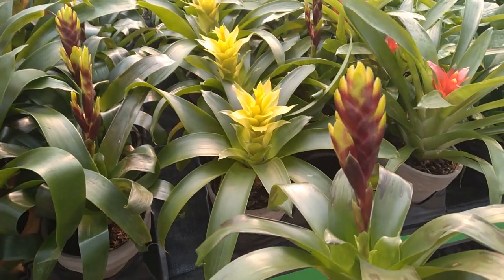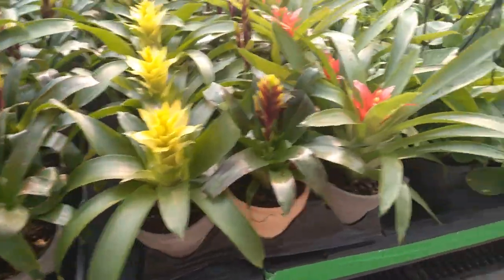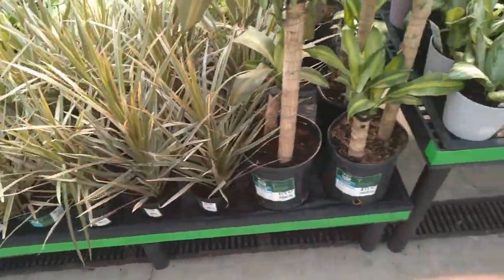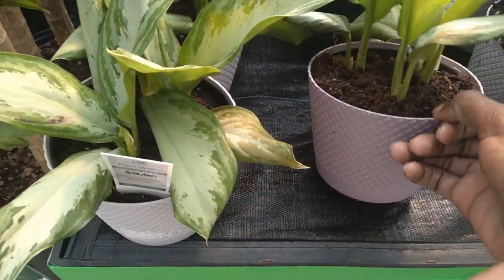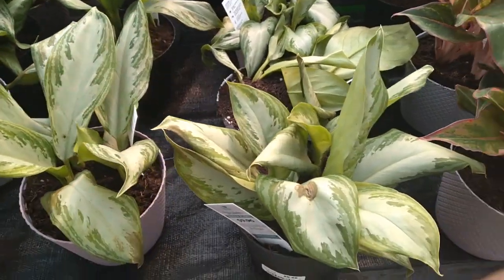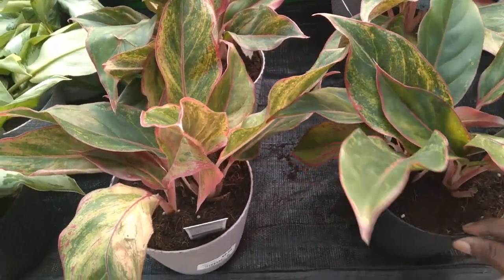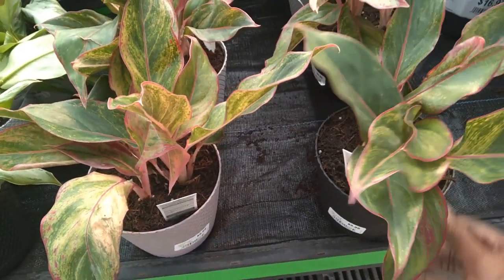Like this one, which is a nice color. They are $6.96. Ha! I just figured out these here are $6.96, so that other hanging basket must be the same. All right, we have some Silver Bay here. Looks like in a 6-inch pot. Maybe a little bit too much water, too much light. We also have the Agalima Sig something, guys. I'm not sure, but I have one of these at the house.